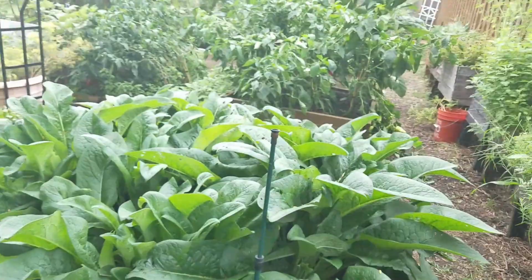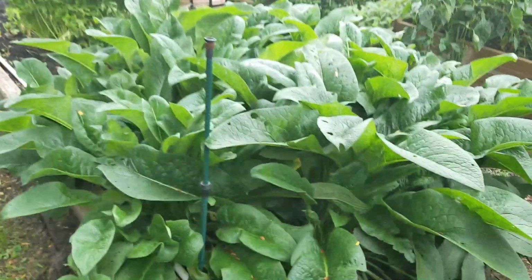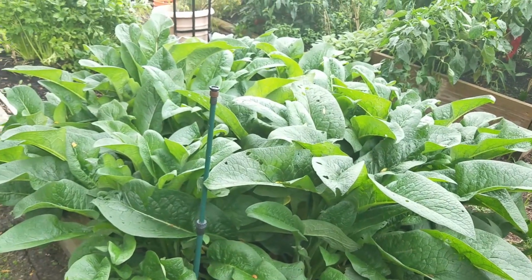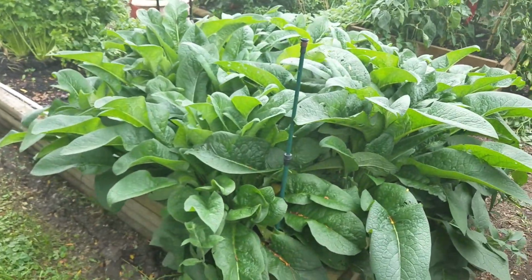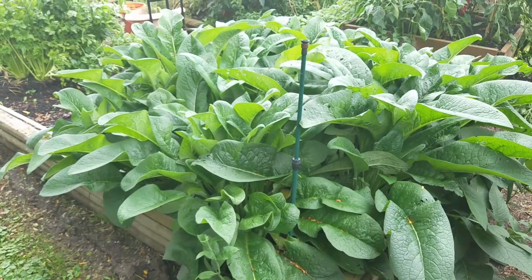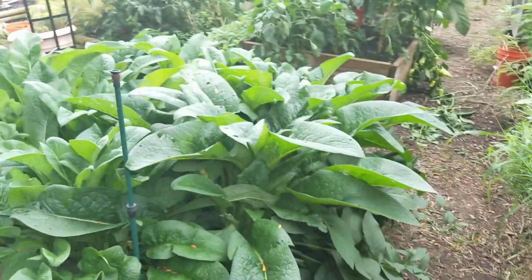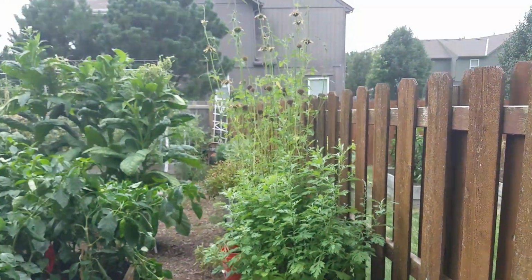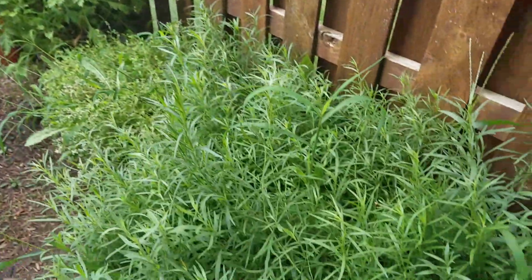So my comfrey, again, courtesy of Old Alabama Gardener. If you haven't been to his channel, definitely check him out. He's a wealth of knowledge. He sent me some of these a while back, and what I've been making is actually comfrey smoothies. That might be a little controversial, but I've been doing it for quite a while now, and I'm actually enjoying the benefits of that. I mixed in some comfrey and some mugwort and some lion's tail, as well as some apples from the apple tree, and it actually turned out really good.